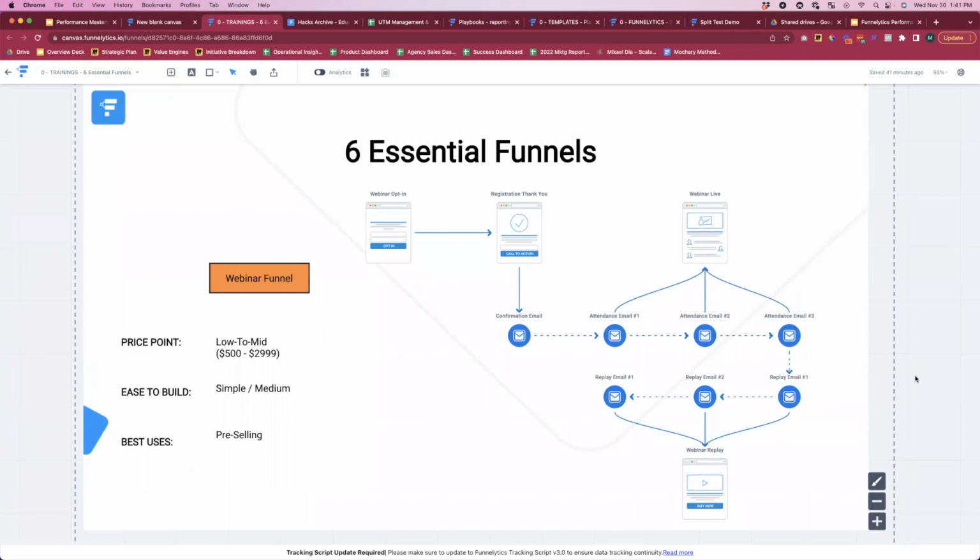So the webinar funnel is there when you're trying to sell something from like $500 to $3,000. It's a little complicated to build. There's tons of software, tons of tools to use, but the whole purpose of a webinar is to pre-sell people, right? It's to basically get them to know, like, and trust you in a short amount of time. That is the whole purpose of hosting a webinar.